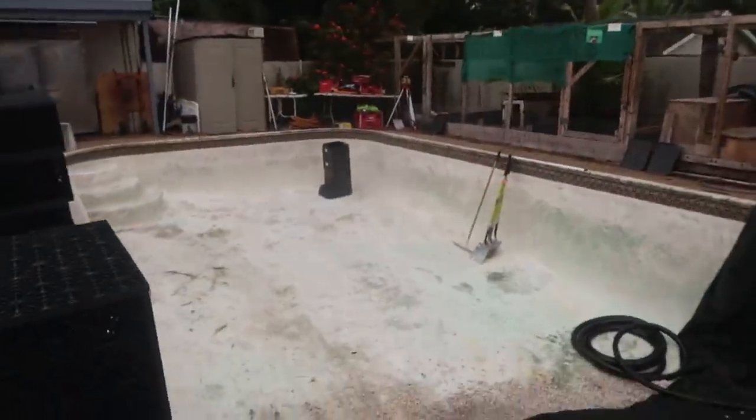Good morning, everybody. And it is a good morning. It's cooled off a little bit. It's the calm before the storm. And what I mean by that is sooner than later, we're gonna have about 30 contractors coming here to see us convert this tired old swimming pool into that pond.